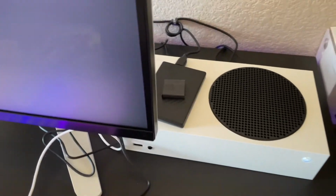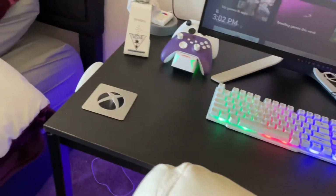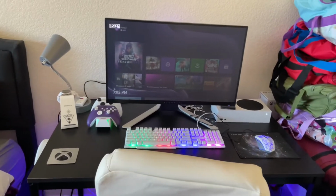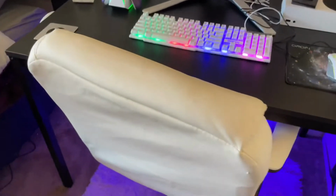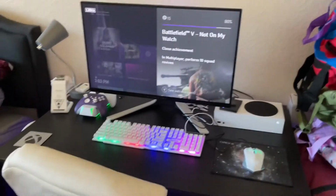I mean, we do have, I believe, a 2 terabyte external hard drive. I do have the expansion card plugged in right there. More wires, got a USB hub for all of this. Xbox coaster, because why not? And that's pretty much that for her setup. We try to keep it very simple, very minimalistic, but still very comfortable. Even this chair was just from Amazon, but like I said, it matches the aesthetic very well, so that's it for hers.